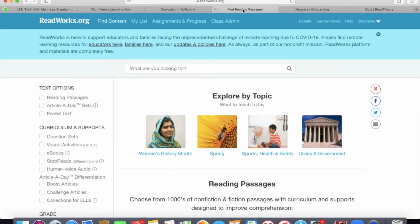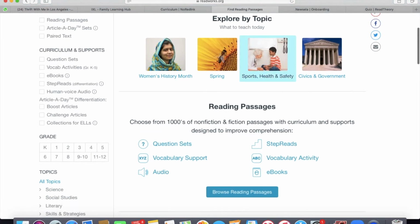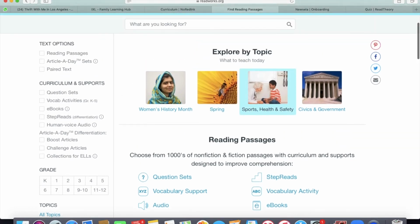The next one is readworks.org, and they also have home learning things. But I think this is free anyway. I'm pretty sure it's free. But you get to.